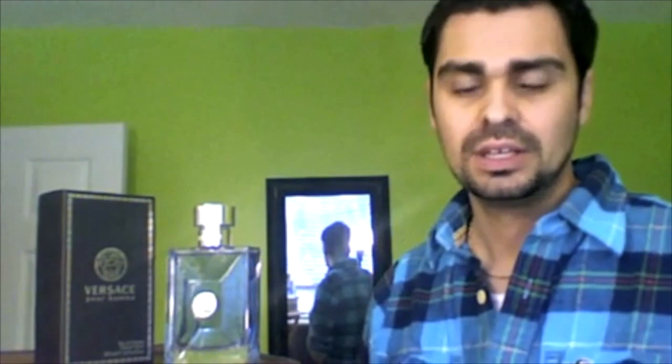Think Acqua di Gio, think Light Blue by Dolce & Gabbana. That type of fragrance. It meets that start of the aquatic, the neroli. The woody and the amber feeling from the base comes in also. And surprisingly, the citrus is still around, peeking its head.